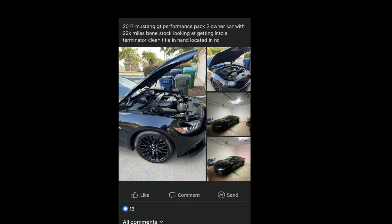The first car is a 2017 Mustang GT Performance Pack. It's a two-owner car with 22,000 miles, bone stock. He's looking to get into a Terminator, clean title in hand, located in North Carolina. A lot of these, even if it doesn't say it in the initial description, as you read through the comments on the actual page, some of these cars are straight up trades, other ones are cash going in either direction for the trade. So it all depends on the vehicle and stuff like that.